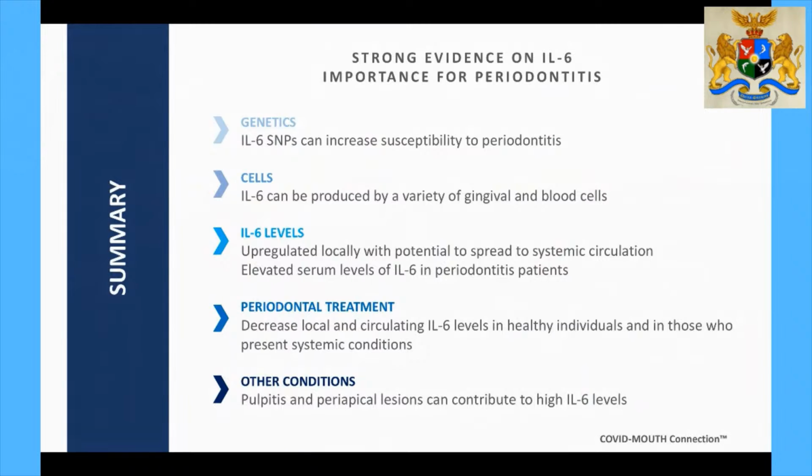Again, this is just a review of what we just talked about. We see it in periodontal tissues. We see it in the gingival crevicular fluid. We see it in the saliva of periodontitis patients. And again, this is not studied as much, but they find high IL-6 levels also in pulpitis and in periapical lesions.